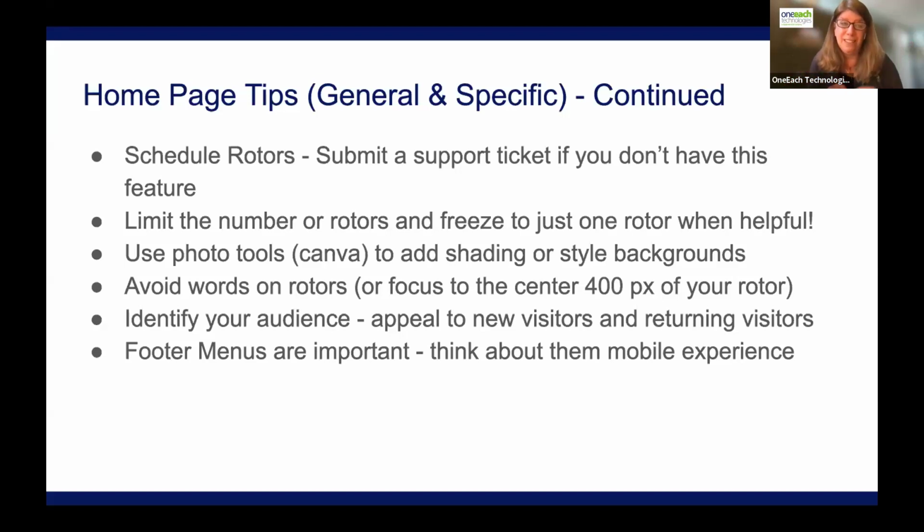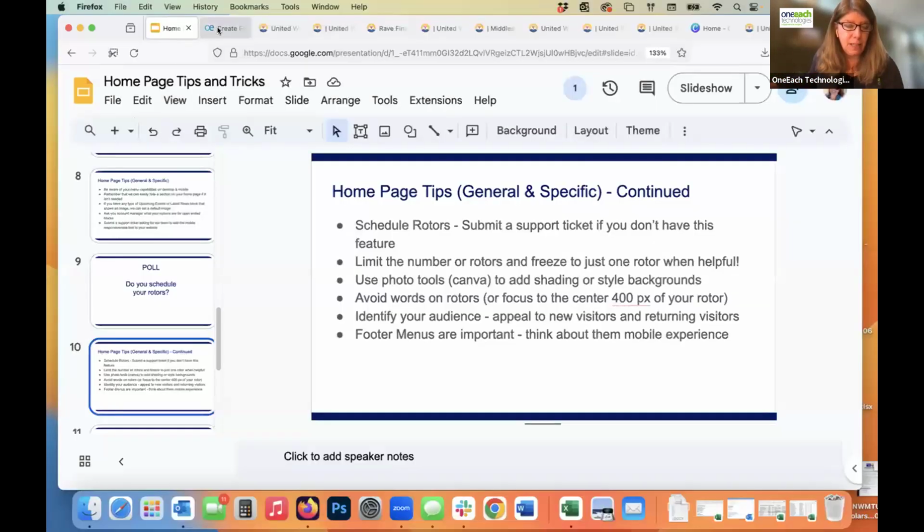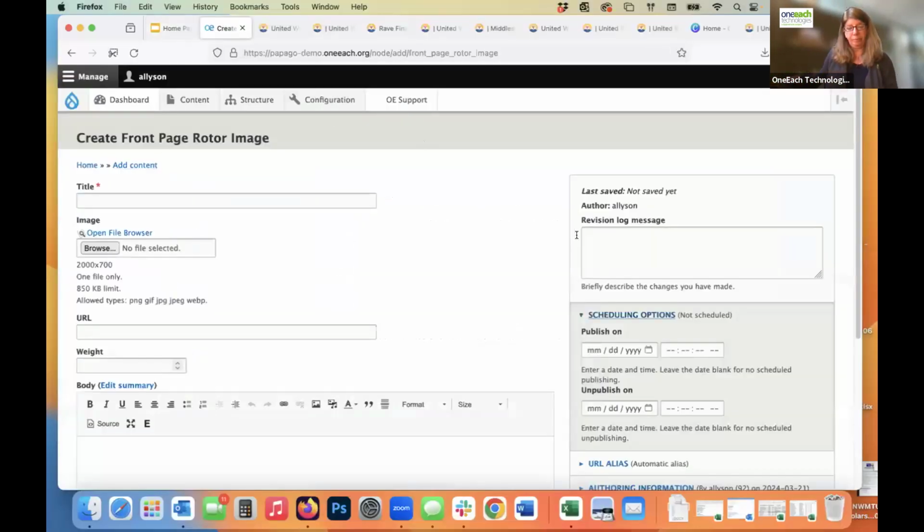And on footer menus, you know, people ignore the footer menus. Don't ignore your footer menu. You know why? Because a lot of times that's what really shows up on the phone in mobile view. So we'll look at that, and I want everyone to think about their footer menus. If you don't have your top pages in your footer menu, you really should. So let's go look at some samples and do that. All right, here you go.